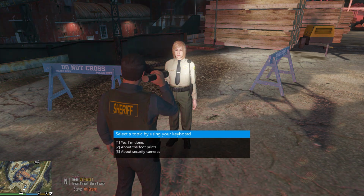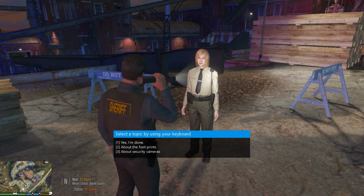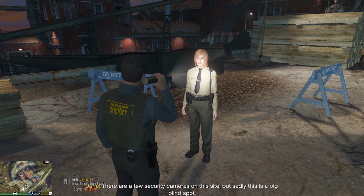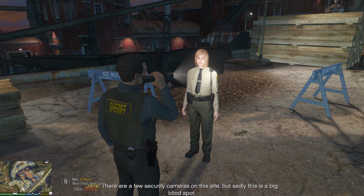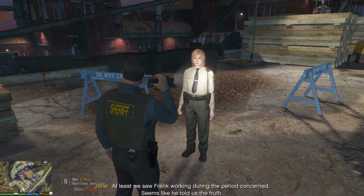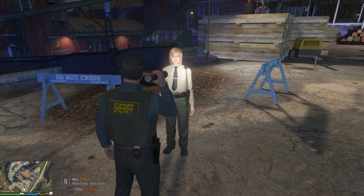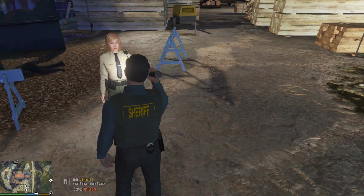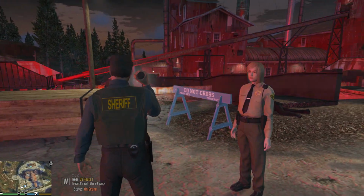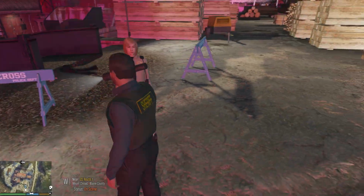Okay, about the security cameras. Mr. Ramirez said something about there might be some security footage out here. There are a few security cameras on the site, but sadly this is a big blind spot. Okay, at least we saw Frank working during the period concern. Seems like he told us the truth. So they did see the security footage back over there, and they saw Mr. Ramirez working back over there.